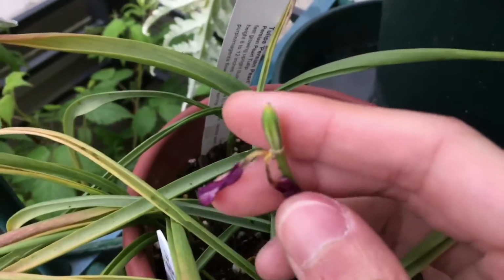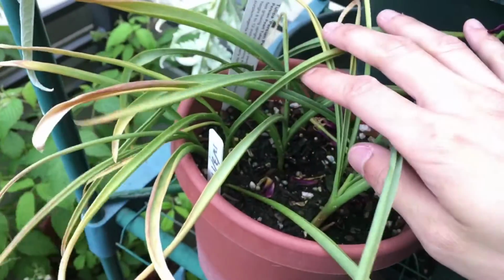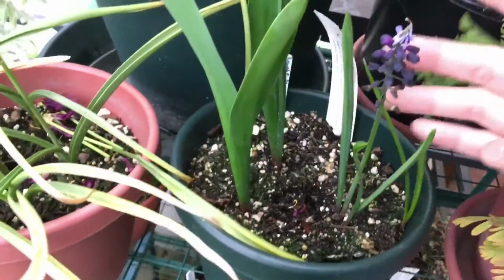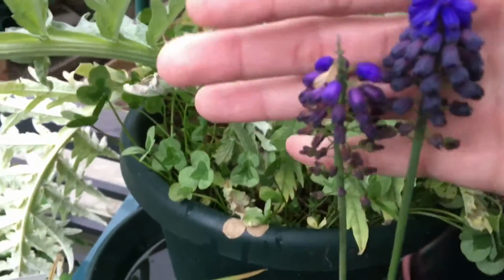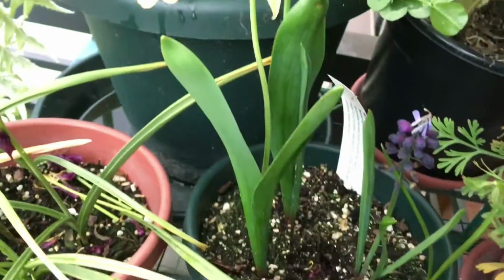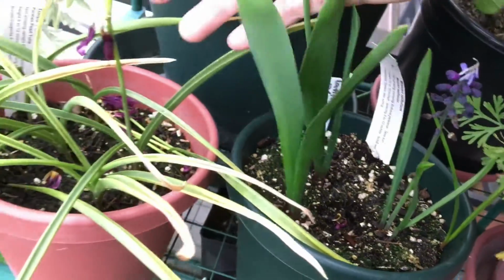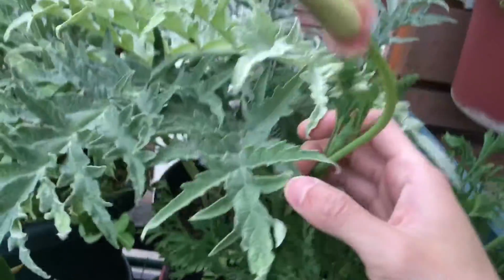You can see the flowers have faded, and this is the seed pod. And you can see the leaves have started turning color. So yeah, it's probably going to die back really soon. And this variety of grape hyacinth is pretty much done flowering as well. You can see the flowers are dying away, but the leaves are still green. So I'm going to cut the flower off pretty soon.